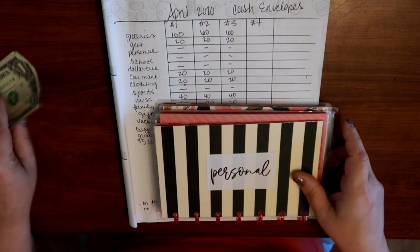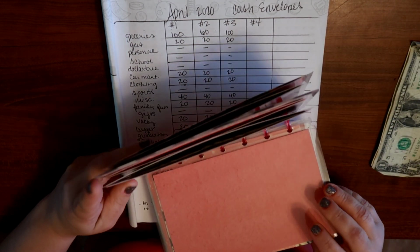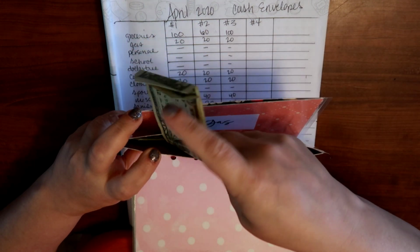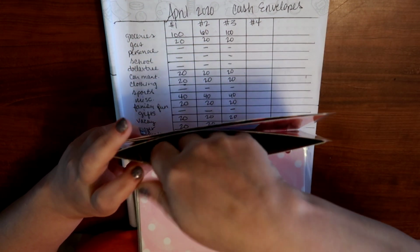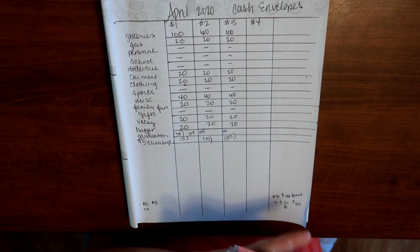So that is what we got going on. I do have these two $1 bills left, and I will just go back here and add them back into grocery for now. And that is how we are going to allocate our money for this week.